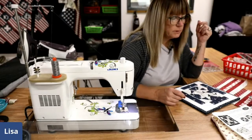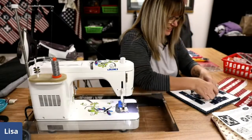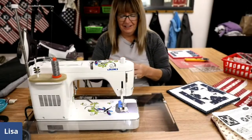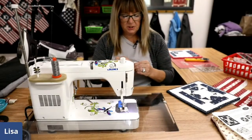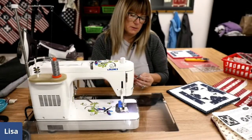Awesome. That doesn't look right. This one looks right now. Okay, got to double check. It's easy to turn those blocks, right? I'm going to put one little pin in this one, in that center.